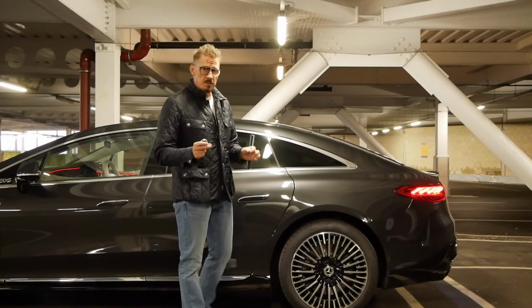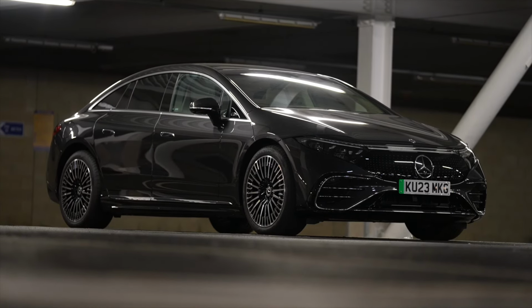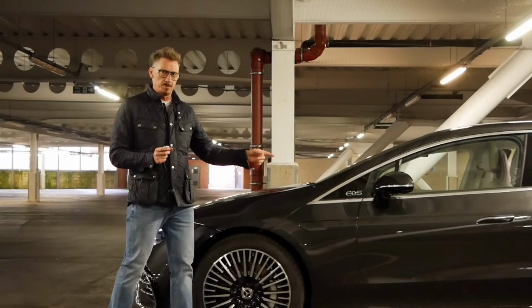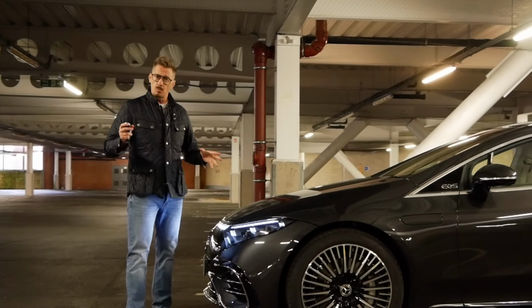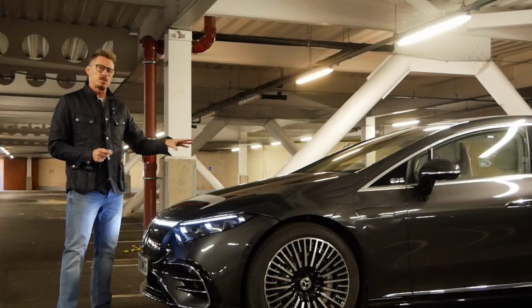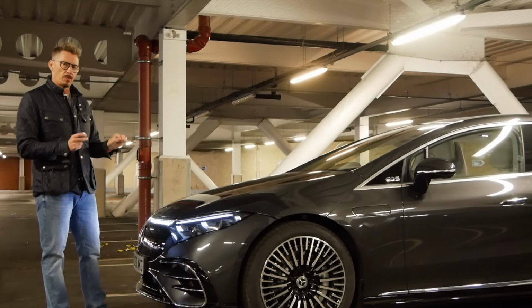On to looks. There's a mixed bag of people and opinions, but when you see this car in the flesh, you get an idea of how amazing it looks. It is a beast, 5.2 meters long. That's bigger than a Range Rover, and maybe even wider than a Range Rover, and they've done it on purpose because this bullet shape is to make this the most drag efficient car in the world.